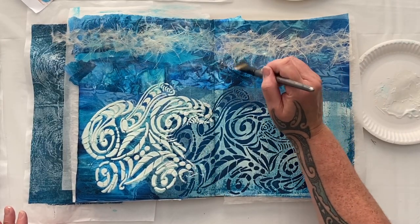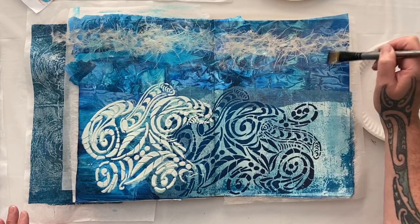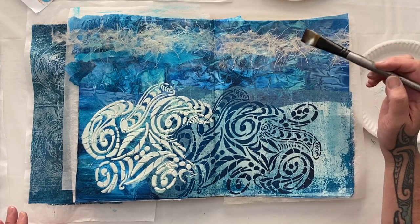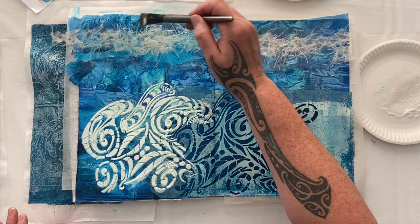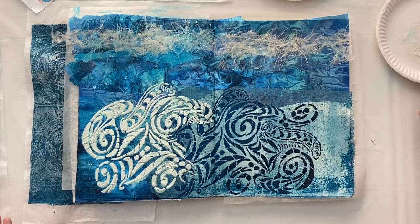Yeah, that's looking pretty cool. I like that. I was going to paint it, but I don't think I will. It's pretty nice like that. Although I'm still tempted to throw some silver pearl. Yeah, you know, I'm going to have to do that.